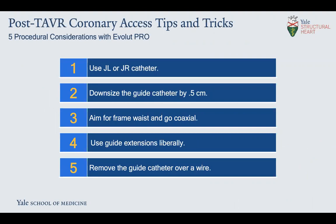So the first thing I would say is if they have that, you should see it in the chart. I'd recommend femoral access for these patients. And I'd also recommend using JL and JR catheters, not just for the diagnostic cases, but actually also for the interventional cases. We're not used to using JL guides very often, but this is one of the settings where I do use JL guides. Because the valve itself sort of narrows the aorta some, I often will start by downsizing my guide catheter by about 0.5 centimeters. So if I was going to use a JL4, I might use a JL3.5.